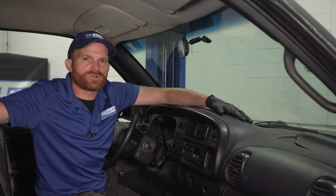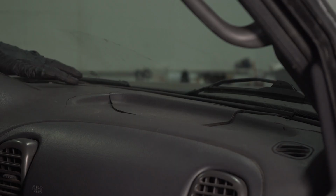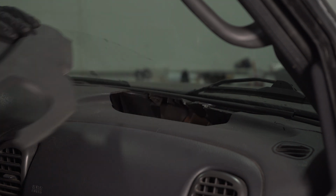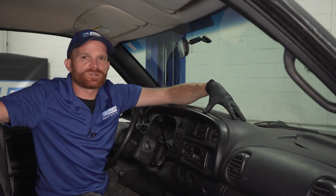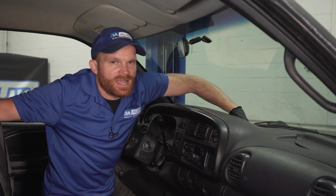and it's starting to get dry and brittle. These dashboards themselves are made out of plastic, and when the plastic gets dry and brittle, it's very easy to crack. Part of the reason why this particular dashboard goes bad is because it's hollow underneath. I can stick my whole arm down inside this area.